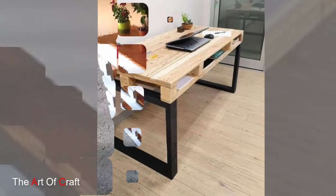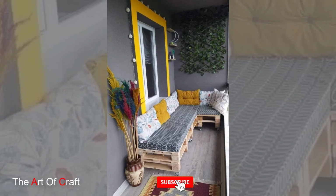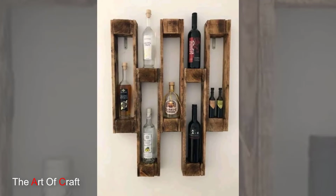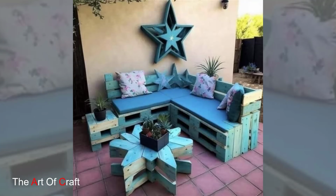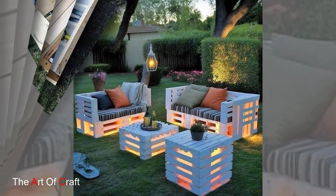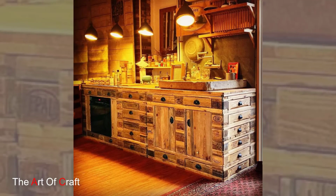The popularity of wooden pallet furniture is a testament to the convergence of affordability, sustainability, versatility, and creativity. Whether embraced as a DIY project or sourced from specialized businesses, pallet furniture offers an accessible and environmentally friendly alternative to traditional furnishings. As the trend continues to gain momentum, it not only transforms discarded pallets into functional and stylish pieces, but also reflects a broader shift towards more conscious and personalized living spaces.